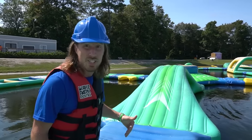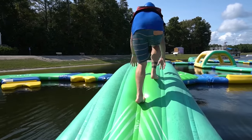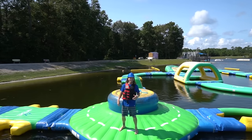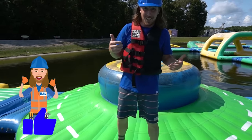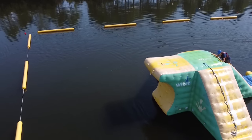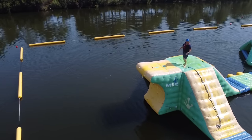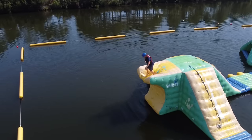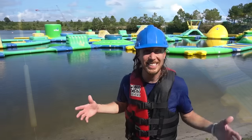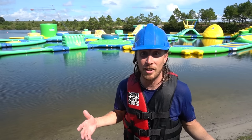Look, it's a bridge. Think we can make it over it? Come on, let's go. Oh, yeah. Oh, come on. Awesome job. You did great. Yes, we have. Of course, Handyman Hal's always got to have fun after fixing stuff.